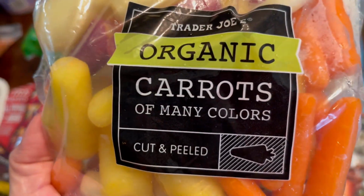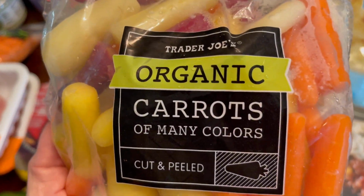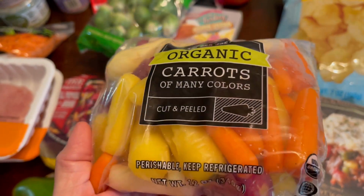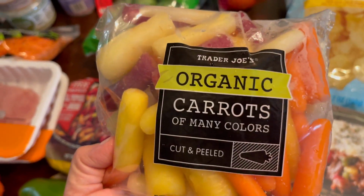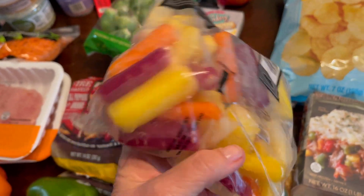I bought some of these organic carrots of many colors. I had tried these at my work. They had air roasted or baked them, and they were really tasty. So I thought I was going to try to make those and duplicate the recipe. They're colorful, and I'm going to air fry them.